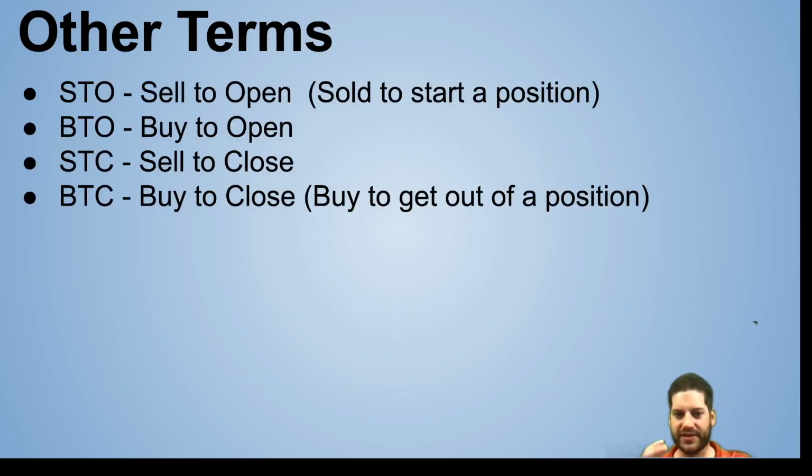Some other terms, and if you're talking about these in Discords, be sure to use them. It tells other traders exactly what you're doing so they can help you. Sell to open means you sold a contract to open the position. That's what you're doing. You're selling premium. The opposite is you're buying to open. You're buying the contract to open the position. Selling to close would be the opposite of buying to open. They're selling it to close the position. And buying to close is when you're buying the contract back in order to get out of your obligation to fulfill that contract. If you just put in your trade that you bought a contract, they don't know if you're buying to open or if you're buying to close that position. So be sure to include that when you're talking about it. Or if you see other people put those in, now you know what those mean.